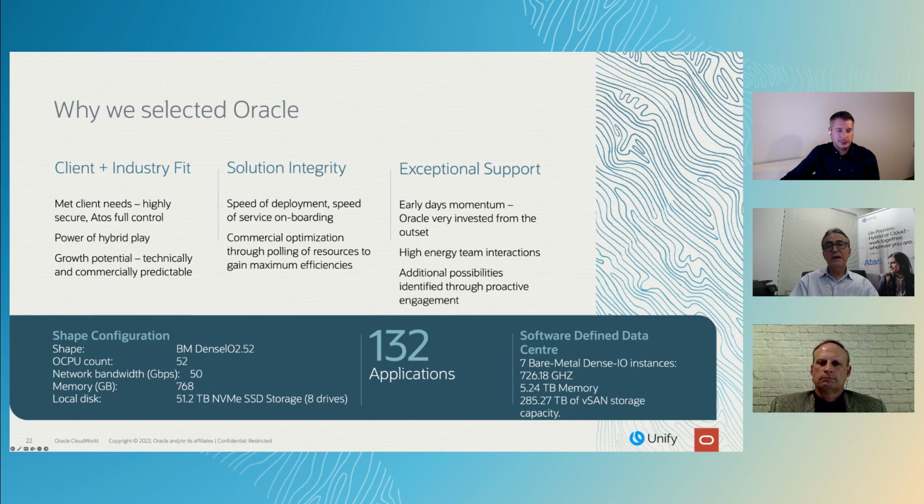I added some data analytics here as a result of the dimensioning sizing exercise. And as an example, we had 7 bare metal instances, over 100 virtual machines hosting 132 applications. So it's really a large configuration as far as we're concerned, and is already in operation in the UK.